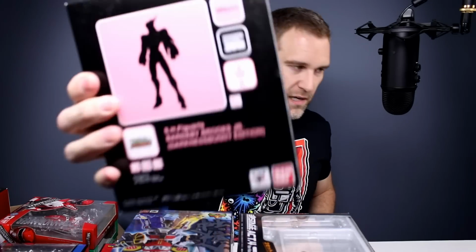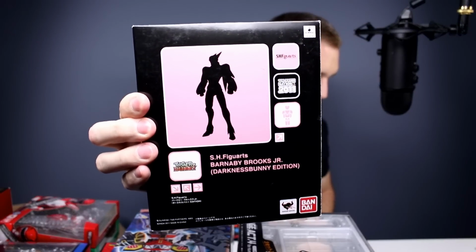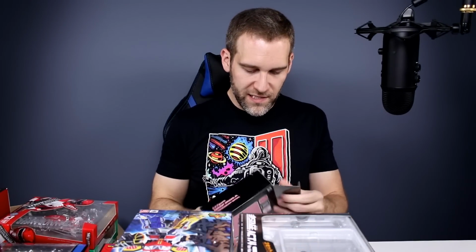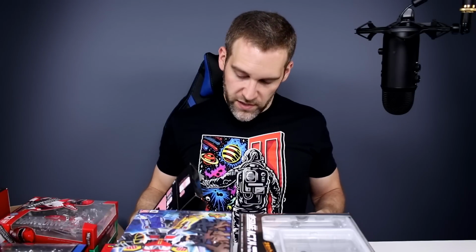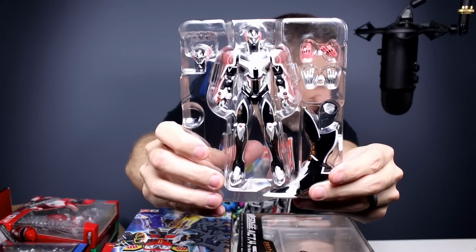Alright, here's the Darkness Bunny. Another special version in a box rather than in an open package. So what I'm going to do is open it up for you. You guys can see it. I have reviewed these all within the last few years, I want to say. Maybe it's not been a few years. But Darkness Bunny, very cool looking.